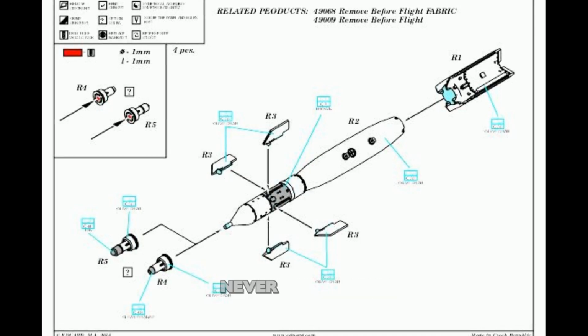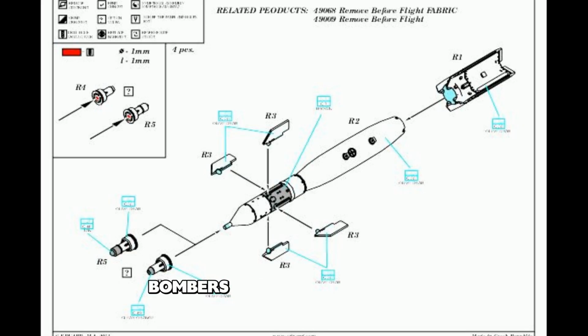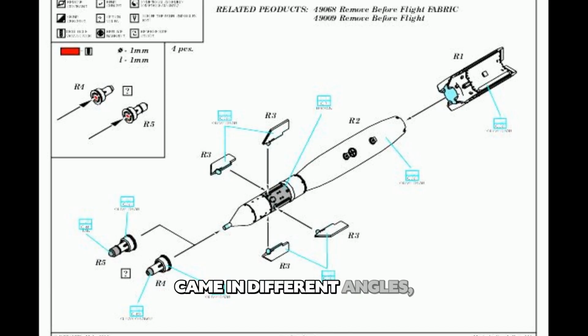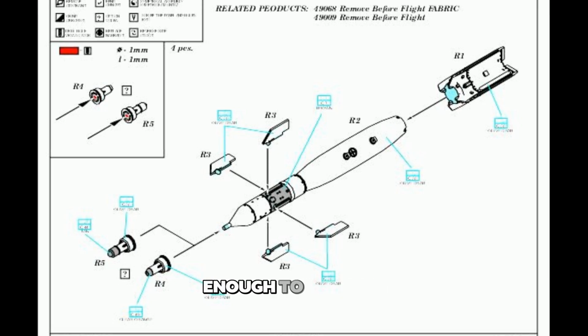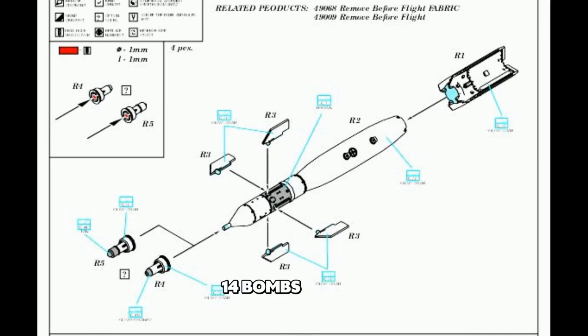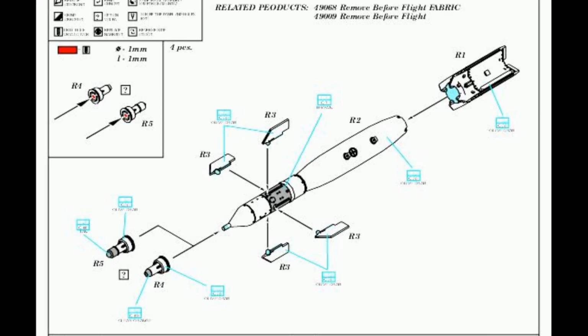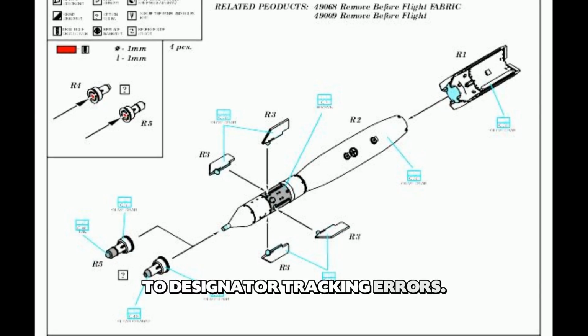The bridge's defenses never adapted. Their anti-aircraft guns aimed where conventional bombers had attacked before, higher and less precise. The Paveway strikers came in different angles, different altitudes, stayed in the envelope just long enough to release. 14 bombs total. 12 direct hits on designated points. 2 missed by less than 20 feet due to designator tracking errors.